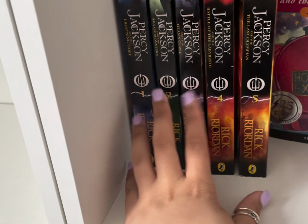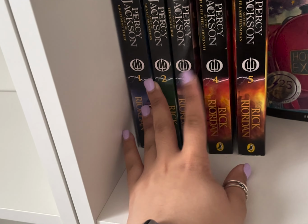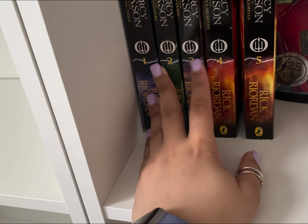Then we've got one of the most colourful shelves, considering the last two, and that is the Percy Jackson series, which is on my TBR. I do have to read these. I haven't read them yet.